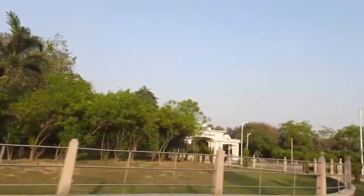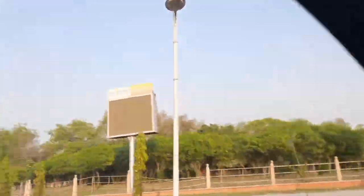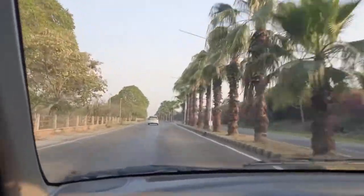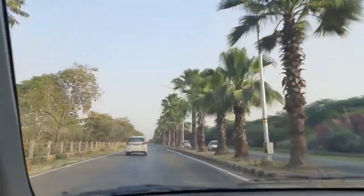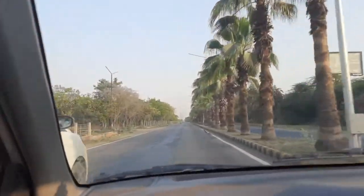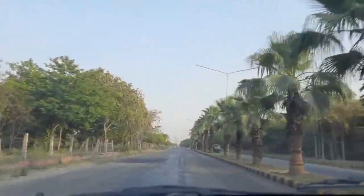On left hand side, Gautam Buddha International University is coming. This is the campus. Adjacent to that campus, greenery and park are properly maintained. Now if we go straight, we will reach Jewar International Airport in probably 15 minutes.